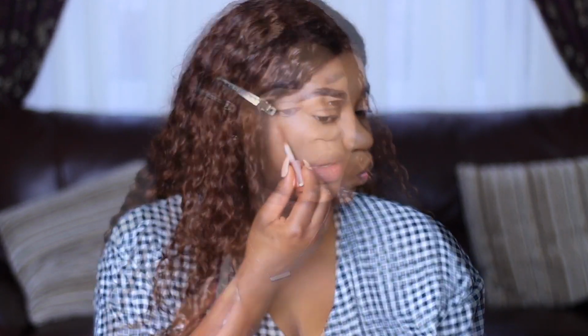So I've blended the concealer and I must say it's giving me a very nice subtle finish. It's matte but not too matte. It's still giving me that healthy looking skin, and I really love the way it looks on my skin. It's not really settling into my pores. I really like it. So this is C16. I'm going to use C16 first as a highlight shade, to contour.